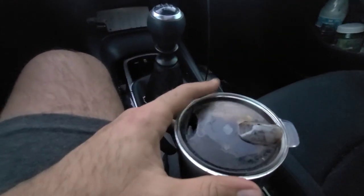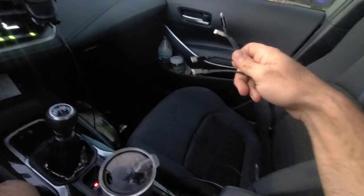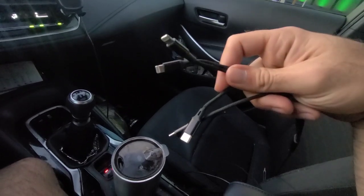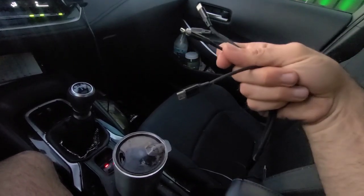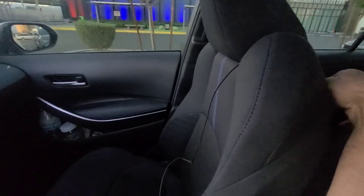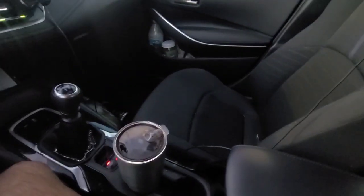So I do have my snacks here to stay hydrated. I drink so much water, over a gallon a day. On the top of this, I do have water over here, and some extra in the back. I also have this charger that I got from Amazon. It has basically all the common types of charging connectors, and I just hang it here for the rear passengers if they want to use it. It's also very handy because I can charge my headphones and other auxiliary stuff with it.